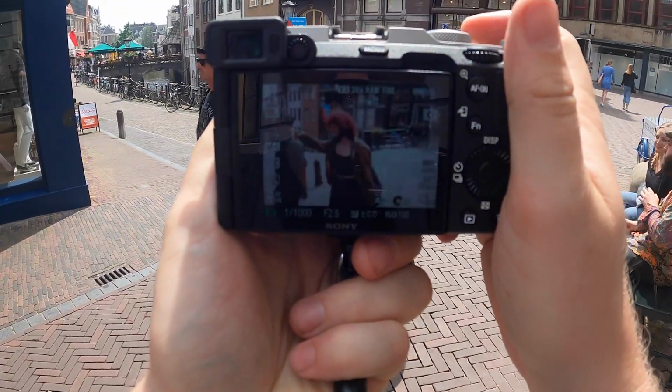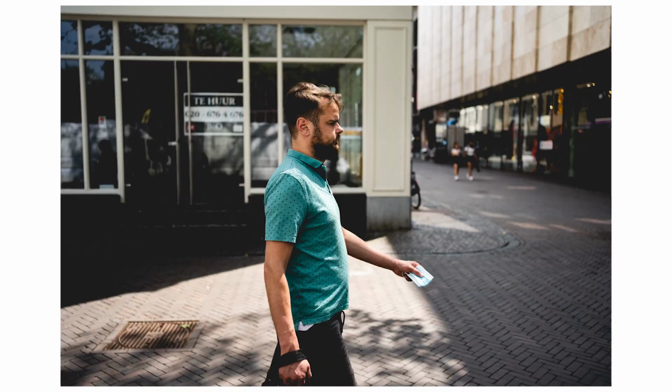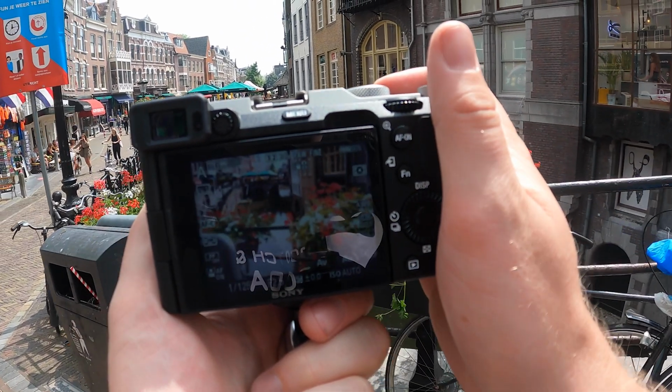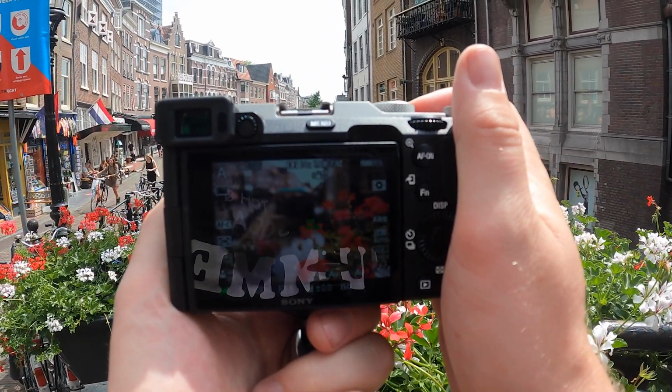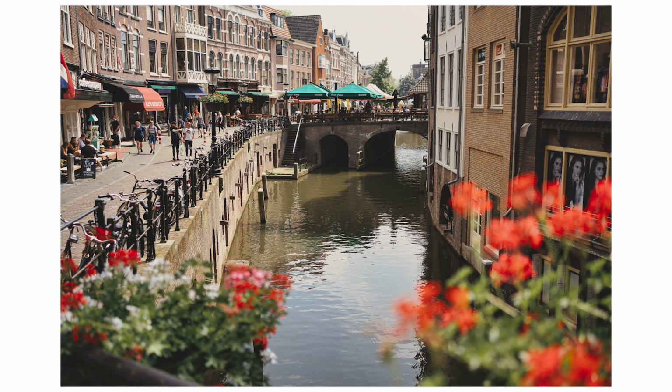And then there's photography. Again, the autofocus is great, both in continuous as well as in single focus mode. The images are nice and detailed, and I really like the combination with the 35mm lens. It is a nice and compact setup, perfect for street photography and travel or documentary work.